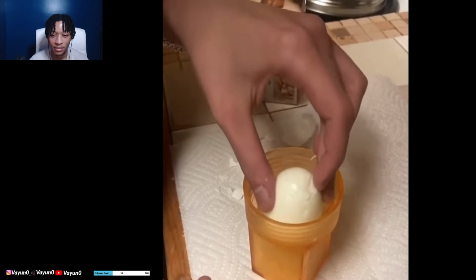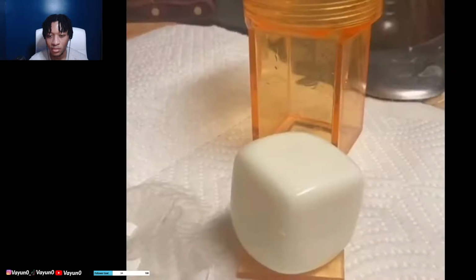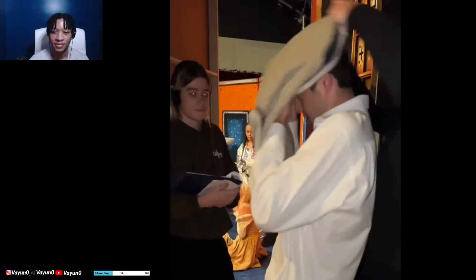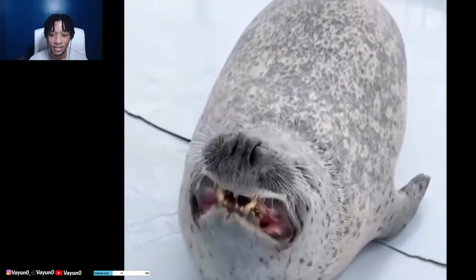I think this is pretty cool. There's a device that can change the shape of an egg. He got a cube. If you're an actor doing a live performance, egg. This is what happens backstage when you need to change quickly. Gentlewoman, come hither. Go, go, go, just go. Oh, nah.